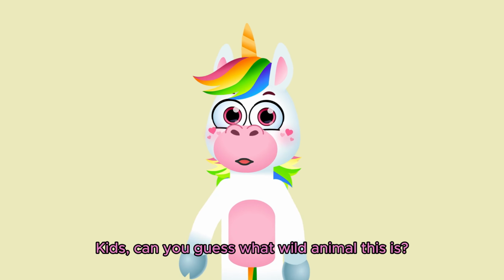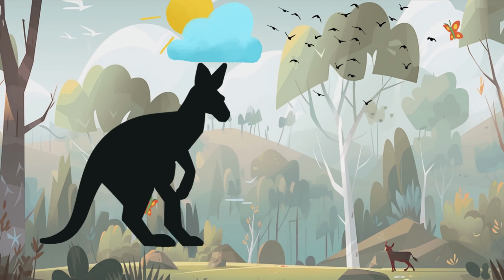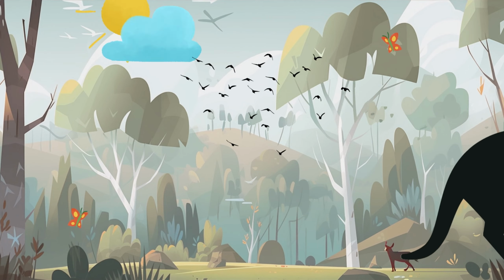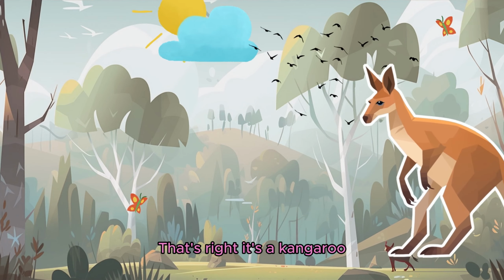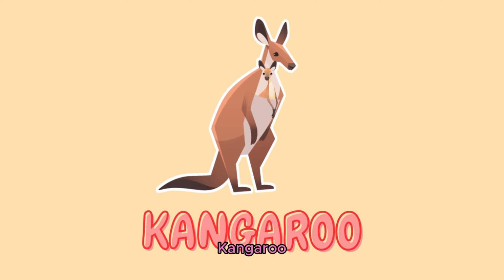Kids, can you guess what wild animal this is? That's right. It's a kangaroo. Kangaroo.